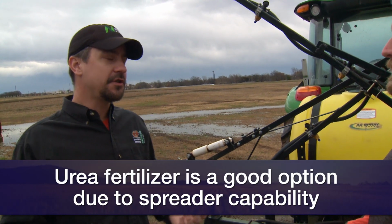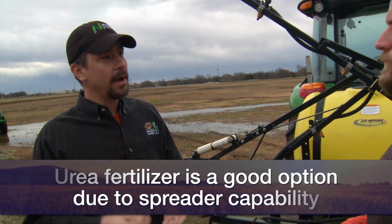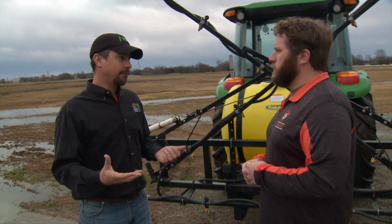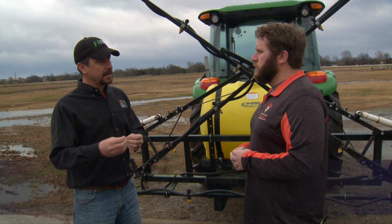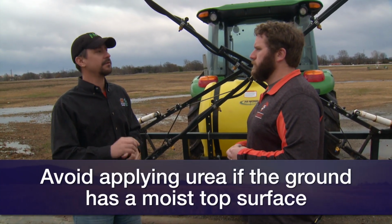However, we have to be cautious that if we have wet ground like we have out here right now, and we get over wet ground with a dry urea and we don't have rain soon after, we're going to have a lot of losses. That's when we get the most loss: when you apply urea to a wet soil, it doesn't rain, we have warm temperatures in the 60s and 70s, and we have wind. So avoid urea if the ground still has a lot of moisture in the top surface.